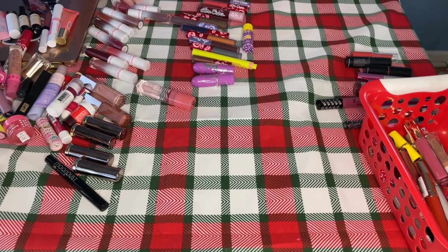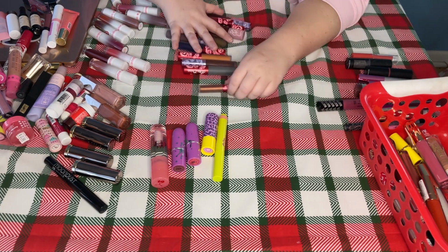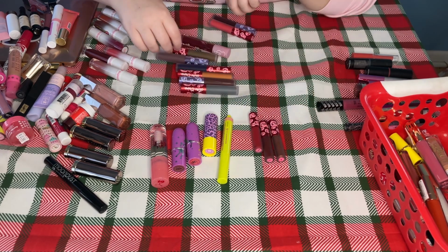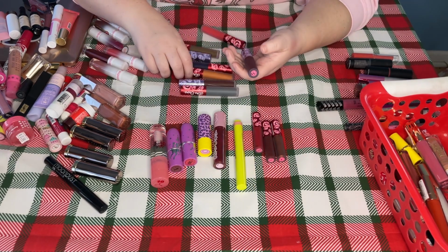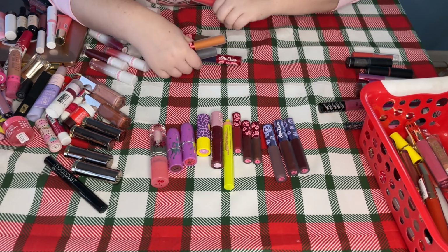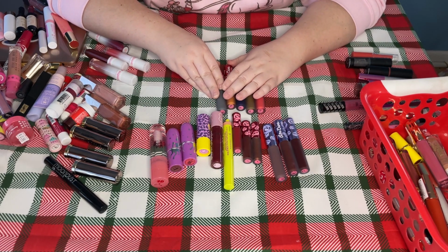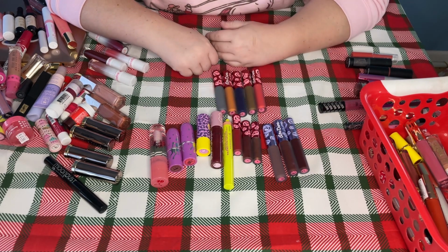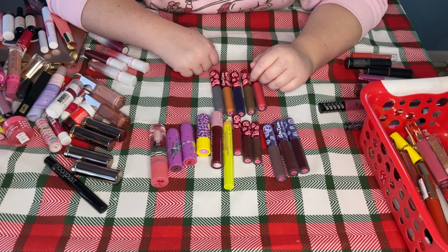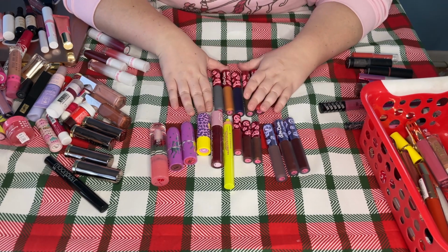Okay. I think I'm going to start going through my Lime Crime lippies because they're a lot and I just keep leaning on them and moving them all which ways. I don't know if I ever talked about when I stopped supporting Lime Crime and then started supporting them again, but that is what has happened. So right off the bat, I did buy something on Black Friday.